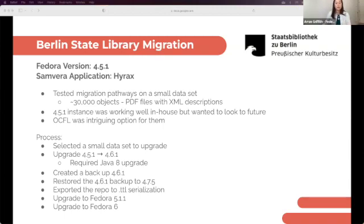They also have a Hyrax 2.x repo with Fedora 4.7.5 underneath, and this one they would like to upgrade in the future. So they would love to upgrade their Hyrax instance and move off of active Fedora, but this is still in the pipeline for them.